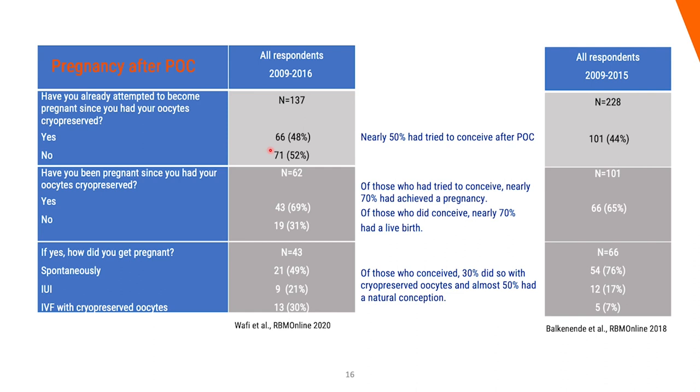What do we actually know of the reproductive outcomes of women who did planned oocyte cryopreservation? And these are data from our survey in Brussels and a survey from a group in the Netherlands. Nearly 50% had tried to conceive after they had undergone planned oocyte cryopreservation. And of those who had tried to conceive, nearly 70% had achieved a pregnancy.